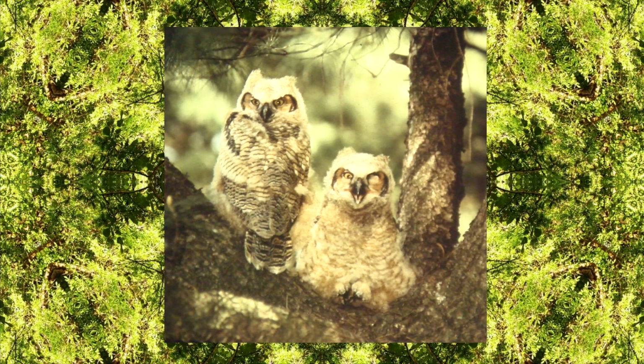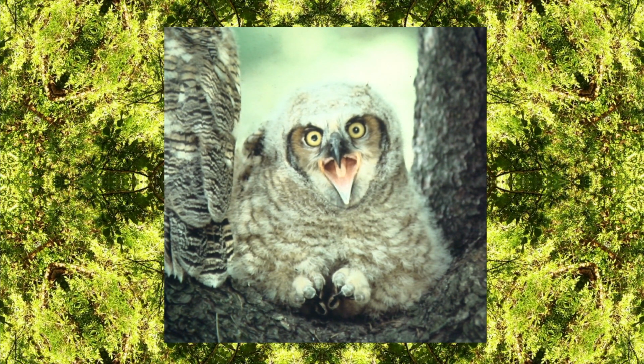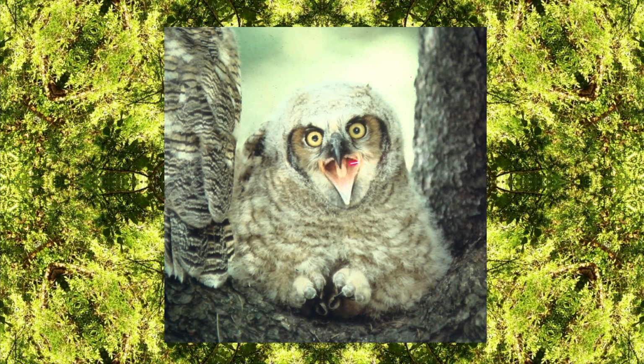Baby great horned owls look pretty cute. Check it out. She is looking straight over her back. That's her tail, right? Her head is turned straight over her back. And her brother started to hiss at me when I took his picture. I got a nice picture of his tongue there. But look at the size of his mouth. Even though he's only 7 weeks old, he could swallow a chipmunk whole.